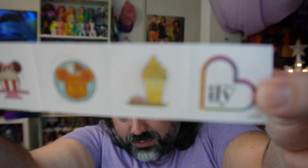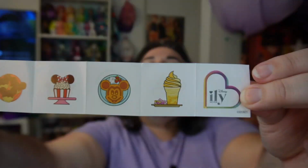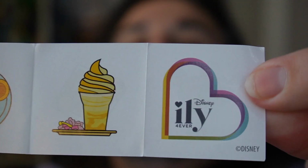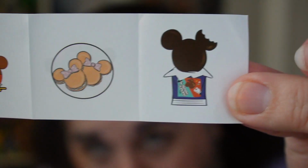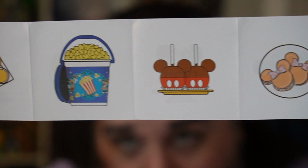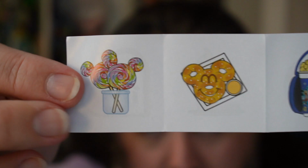But anyway, this is the little checklist or whatever. This kind of shows you, wait, hold on. I need it to not be blurry, please, camera. There we go. So these are all of the possible little Disney treats that you can get. Here you can see there are different ice creams and desserts and a popcorn bucket and a pretzel. I really want that little lollipop one because I just think that looks so cute. And it's rainbow colors.